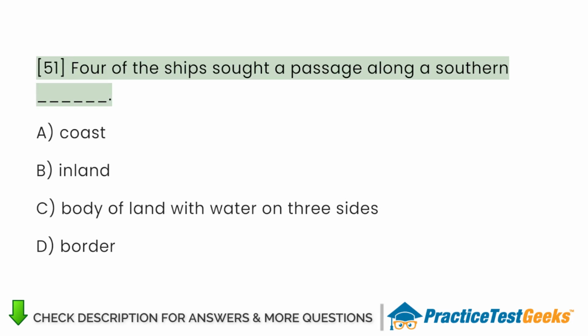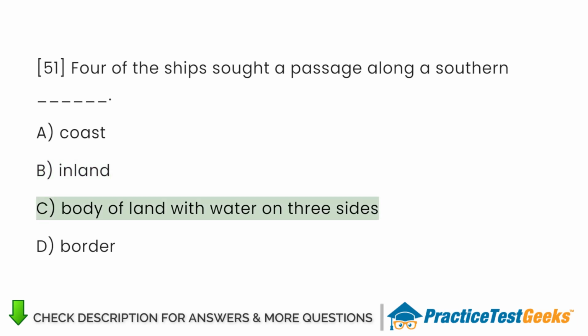Four of the ships sought a passage along a southern blank. A. Coast. B. Inland. C. Body of land with water on 3 sides. D. Border.